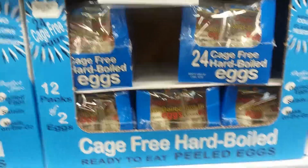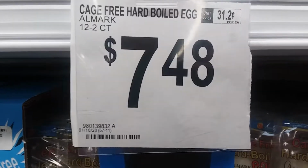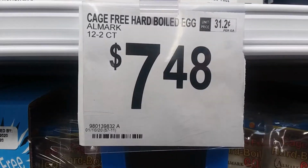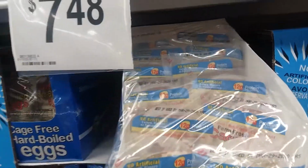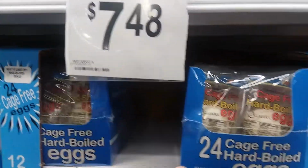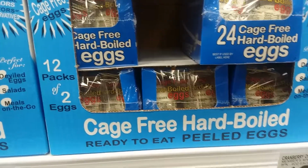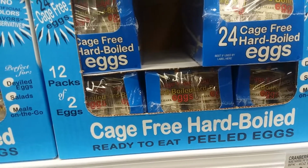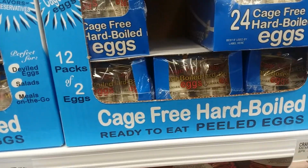Okay, here you go. Here's another super convenience item. You get cage-free hard-boiled eggs, $7.98, and you get 2 dozen eggs. That's 31 cents each. I don't know if that's 31 cents per 2-pack or per egg, but you know what? We just bought eggs for 99 cents a dozen. That's $2. I'll hard boil them and save that $5.50.